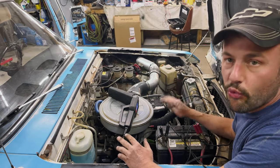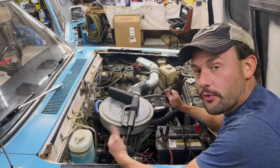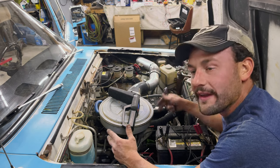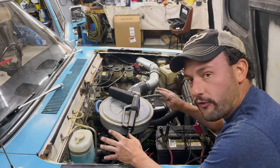Now I need to let the engine warm up completely before setting the idle speed, because first you want your choke to be off and your fast idle, because that'll throw it off. But your engine will idle at a lower RPM when it's cold and the oil thick, and then when it warms up, it'll idle faster. So you want to let it get good and warm before setting your idle speed.